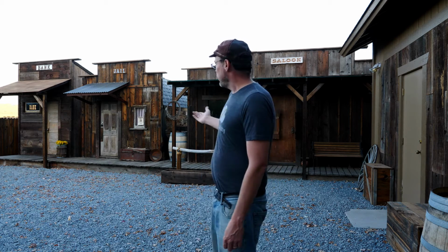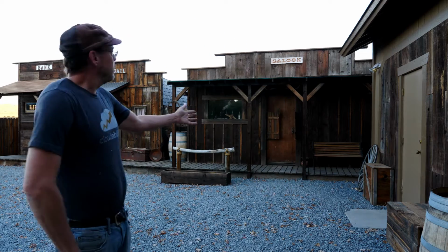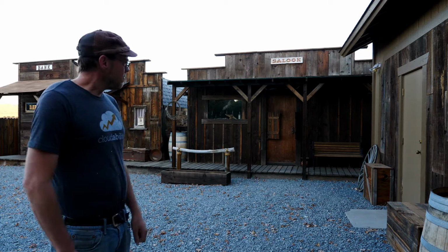Since I have the camera set up to shoot video outside, if you're new to this channel-ish, I just thought I'd show you. These are actually like storage sheds that my dad has built. It's a bank and a jail, and this, actually, the saloon, is our wood shop with the saws and all that type of stuff. So that's what we use that for.